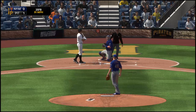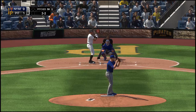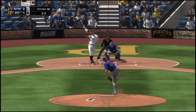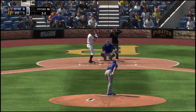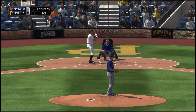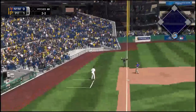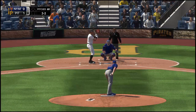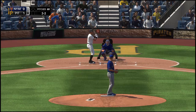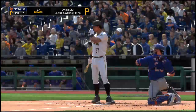And they'll try to get him fishing there, but he won't offer in the dirt, and it's back to even at 2-2. Here now the 2-2. And he fouls this one off. The 2-2. Hit down the third baseline. But a foul ball as it holds it 2-2. The 2-2 one more time. 2-2 is a changeup that misses 3-2.